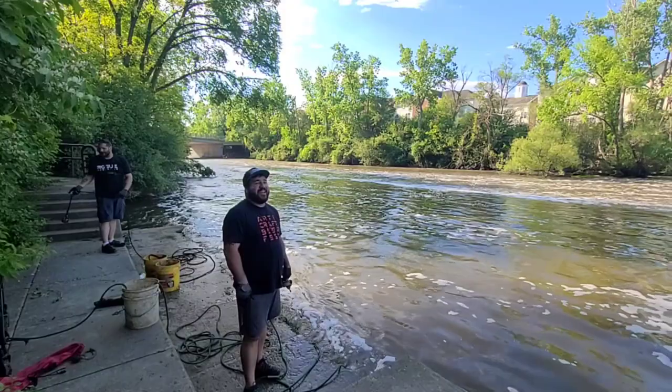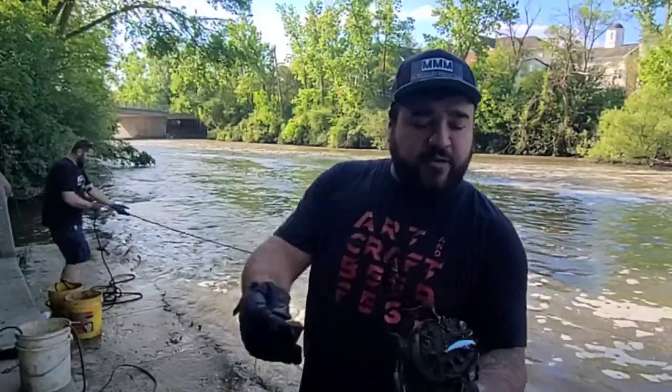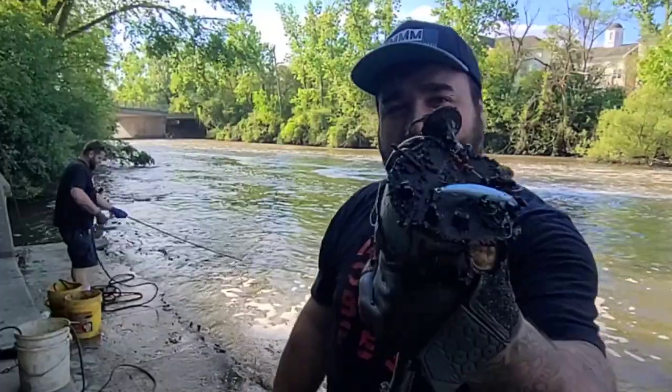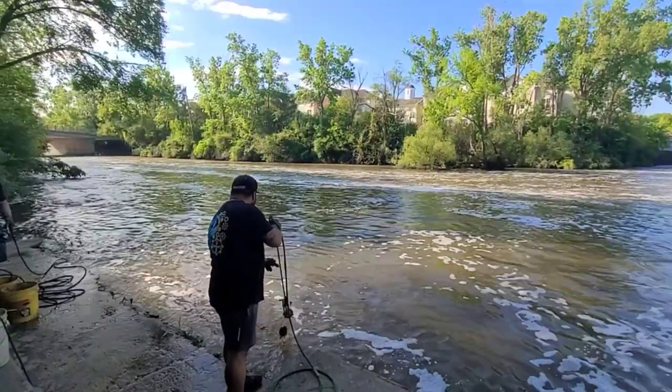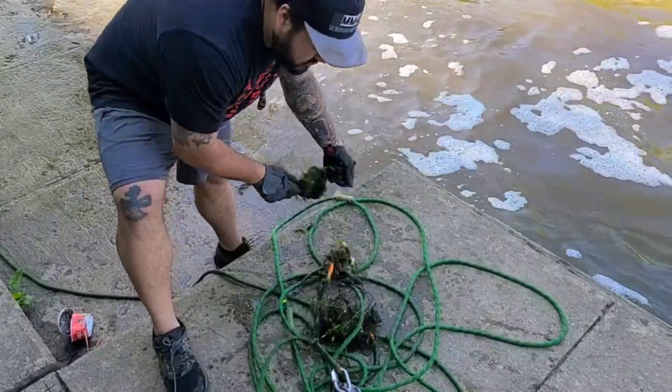It's cool. You never know what you might find. First find of the day, I got a catfish bell and a fishing lure. Oh yeah, called it. And with that, I have so much fishing line, guys.